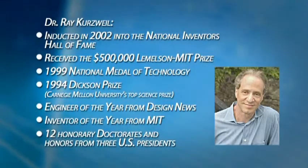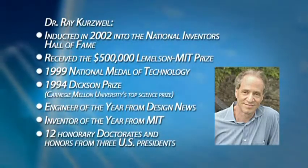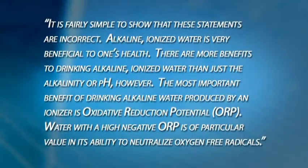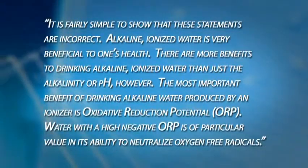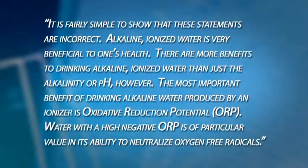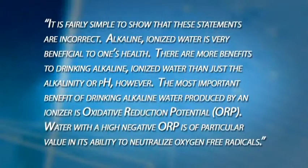He has received 12 honorary doctorates and honors from 3 U.S. presidents. Here is what Dr. Kurzweil had to say about alkaline water being nonsense and that water ionizers don't work. It is fairly simple to show that these statements are incorrect. Alkaline ionized water is very beneficial to one's health. There are more benefits to drinking alkaline ionized water than just the alkalinity or pH. The most important benefit of drinking alkaline water produced by an ionizer is the oxidation reduction potential. Water with a high negative ORP is of particular value in its ability to neutralize oxygen-free radicals.